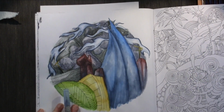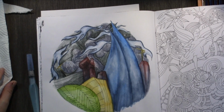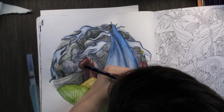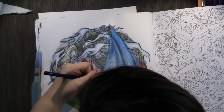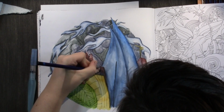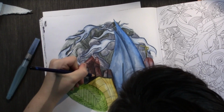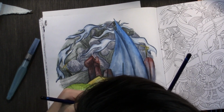Alright, so the sky is done. Now I can go back to the buildings and shade those. What do I want to shade them with? I think I definitely want to go with the charcoal gray for this house here and for the shard, just to add some dark shades. Probably will just have the blue, the indigo, for the tree. Use the rest. Use the black.